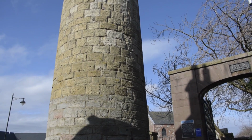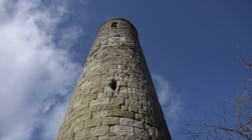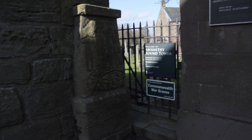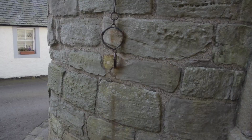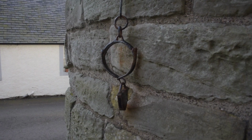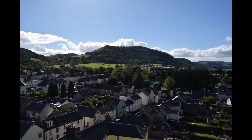This is the round tower of Abernethy. There's only two of these in Scotland, the other is in Brechin, in Angus, built in the same sort of style as round towers that you get in Ireland, which were supposedly places of refuge for monks fleeing from Vikings. And next to it you have a Pictish stone. And there's a little chain where basically your neck goes in there and you are publicly shamed. That's what it's for. Because we did a tour once on the doors open day, and we got to go up to the top of the tower.